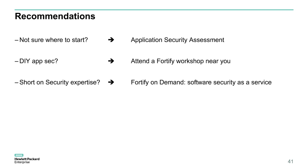If you're more of a DIY kind of person, and let's say you have Fortify or some other application security tools, and you want to understand how to better apply them, we have some workshops. We're doing these regionally across the U.S. in 2017, and the link should be included in the materials. Attend a workshop and understand how to better leverage the investment that you've made with Fortify, or to see how you can apply it more in your unique environment.